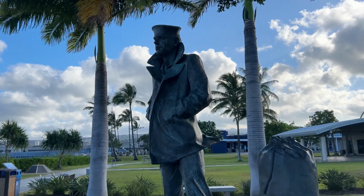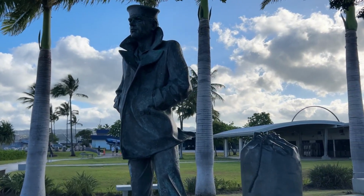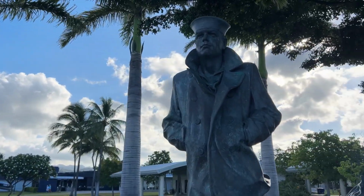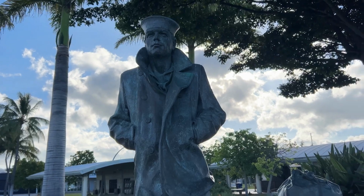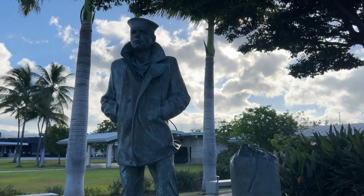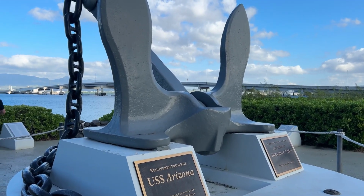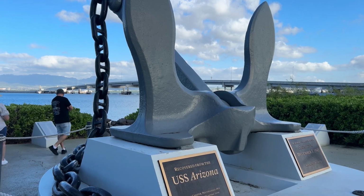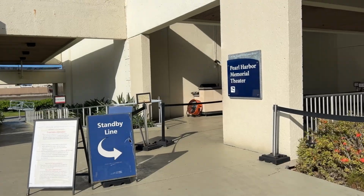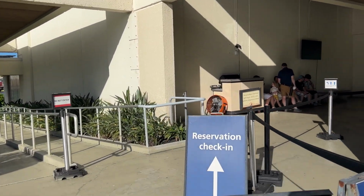Here at the Pearl Harbor Memorial, this is a statue called the Lone Sailor. It's a tribute to all the men and women who have served, are serving, or will serve in the Navy. Interesting. There's a plaque over there that gives information about it, what he's seen, what he's done, things like that. So this is an actual anchor recovered from the USS Arizona. Pretty cool. So going up here, we're going into where we'll board a ferry.